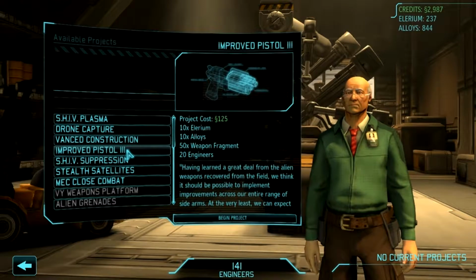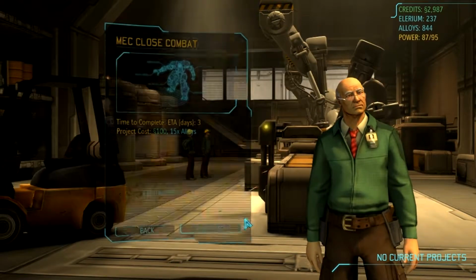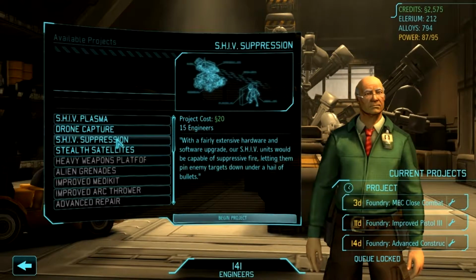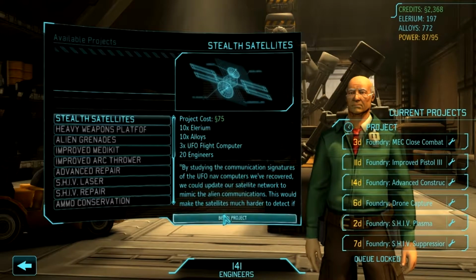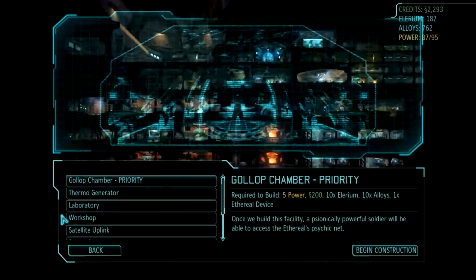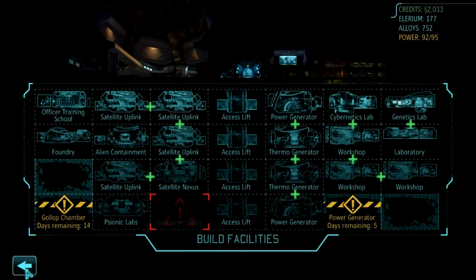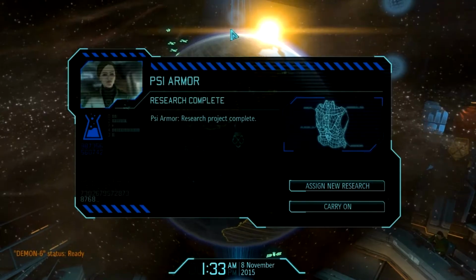Let's see here. Here we go. Nice. Let's do that. Improved pistol 3 I've been wanting to do. And let's do advanced construction. And from here, I guess it hardly matters. Just start pulling projects. You can do them all. Just do them. The foundry is already warmed up. I'll make sure to notify you as soon as production is finished. Put in the gallop chamber. I guess we're going to need one more power generator. We almost got enough for our last mech suit upgrade. Psy armor.